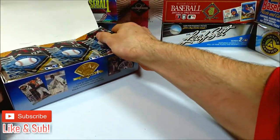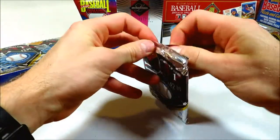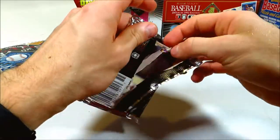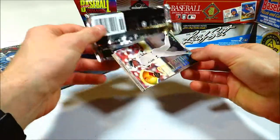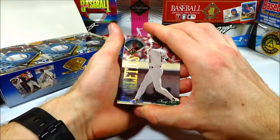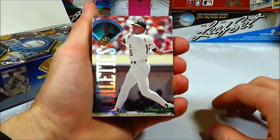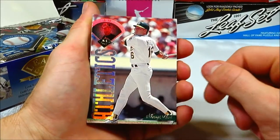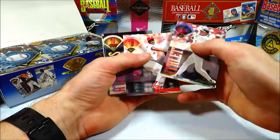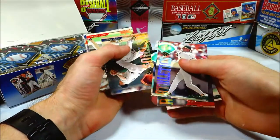But here we go. This is 1995 Leaf, something new on the channel. I haven't featured this set too much on the channel. Wow, these packs open up just like butter. But let's take a look at the design real quick. Oh, good, these cards are not stuck together as much as I was expecting them to be. There's your classic design, the script name at the bottom in gold foil, with the team name in a nice holo foil bold font on the left. These names are kind of hard to see, so I'm going to go fairly slow just so I can see them correctly.